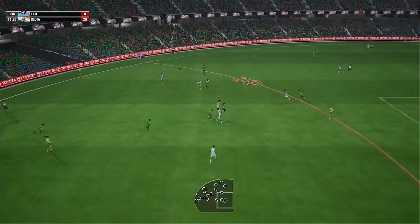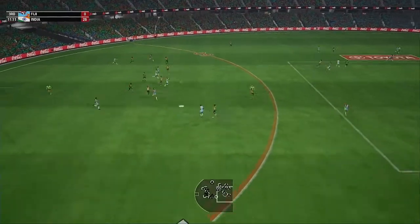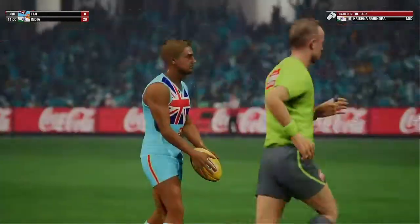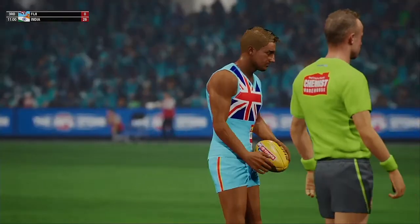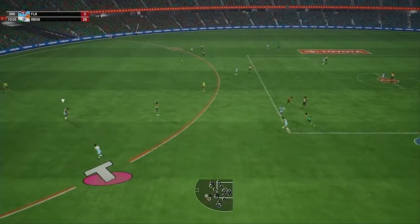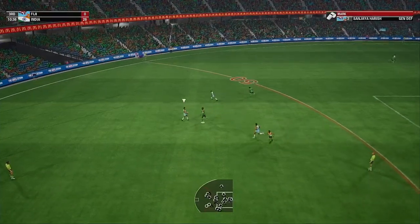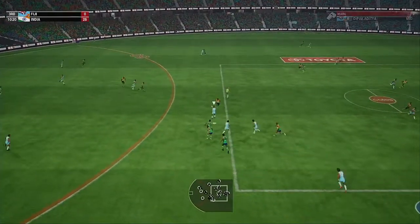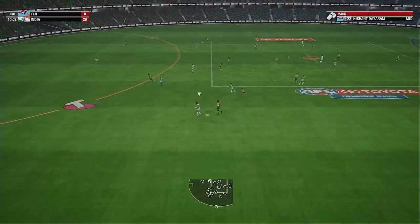He spears the ball. Takes it well. Spears the ball. Just landed in his back. Uses it by foot. Takes an uncontested mark. Puts foot to ball. Marks all alone. He drives it. Good mark there.